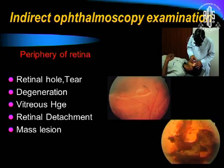Indirect ophthalmoscopy also should be a routine, like how we are all doing tension applanation for glaucoma nowadays. I think even indirect should be a routine, because it's always better to find a tear in the periphery or something in the periphery like Eales' disease and tell the patient he's got this problem, then do the cataract surgery and also refer to the retina person, rather than doing the cataract and then landing up with these things when the retina person sees.